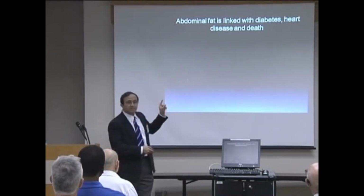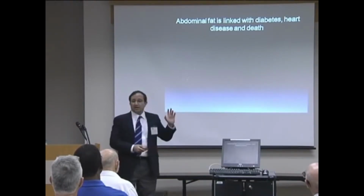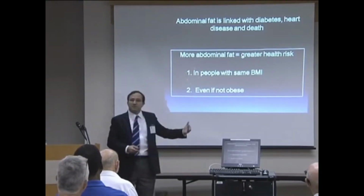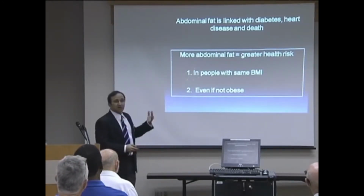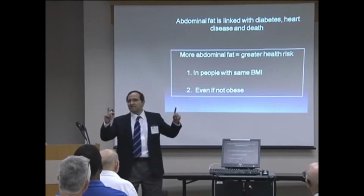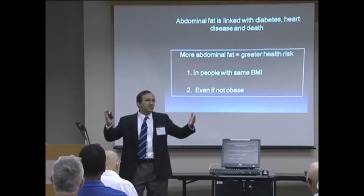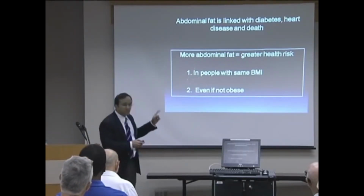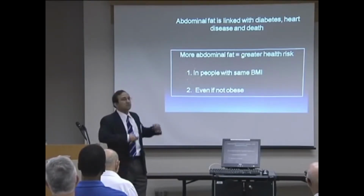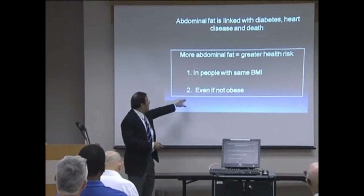So that's the abdominal fat that is linked with diabetes, heart disease, and risk of early death. The more abdominal fat you have, the greater health risk you have. And if you take two people, now we talked about body mass index, right? We know BMI. You take two people with the same BMI, 30 and 30. The person who has more abdominal fat is the one who has greater health risk. That is true even if you are not obese.